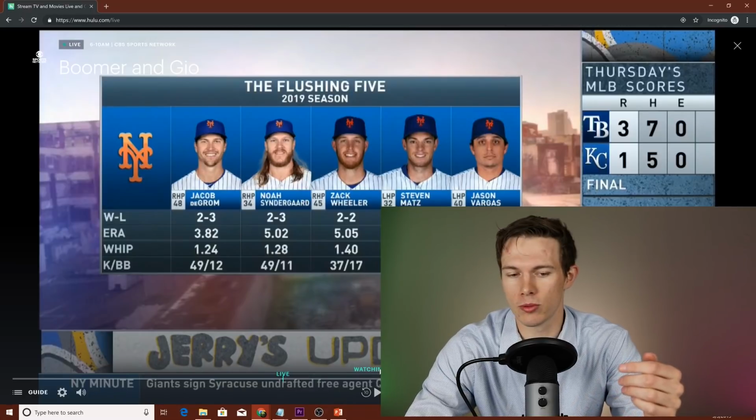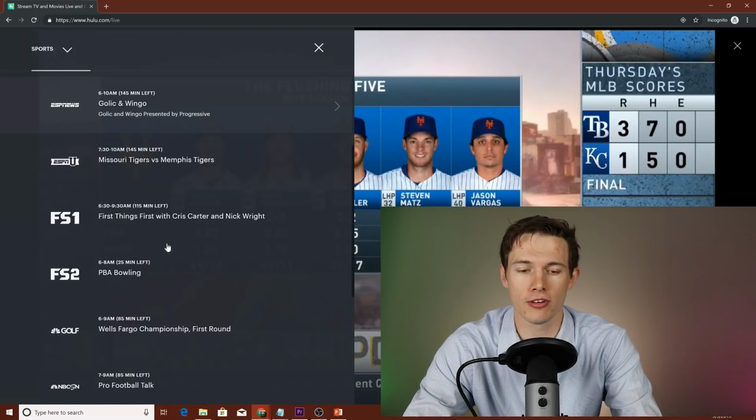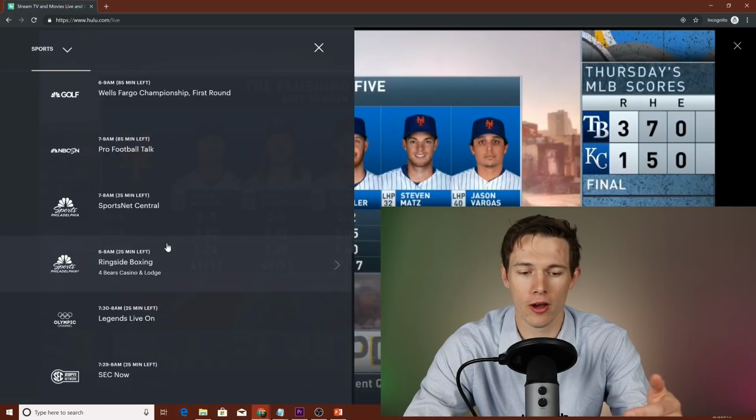And then when you click on guide, that's what brings up that bar on the left I showed you. Now, as you scroll down, this has all the different channels you have. You can sort it and say, maybe you only care about sports right now. It'll show you all the sports games that are on right now. And as you can see, there are quite a few on this platform.